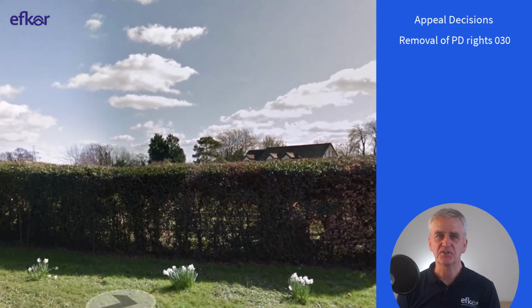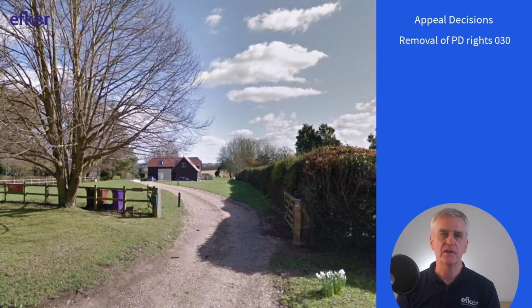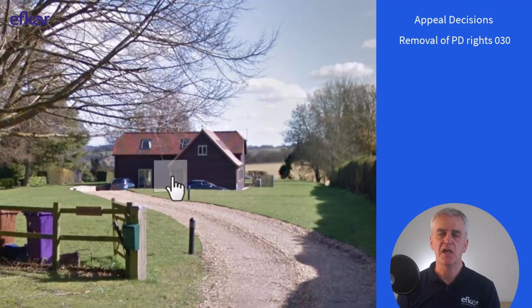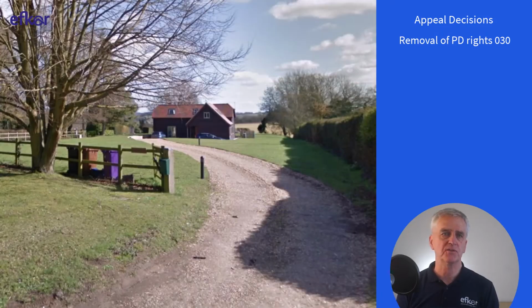The site was considerably open to public view from the main highway, and longer-range views were also possible through to the open fields beyond. It was the inspector's judgment that allowing permitted development rights had the potential for disproportionate additions within the extensive lawned gardens. This would harm the openness of the Greenbelt, as well as the character and appearance of the area. And the appeal was refused.